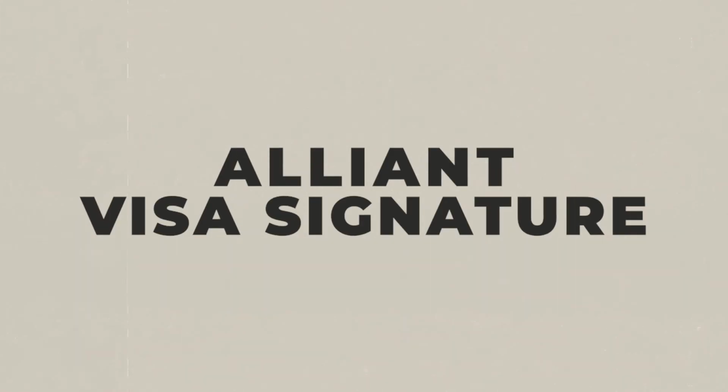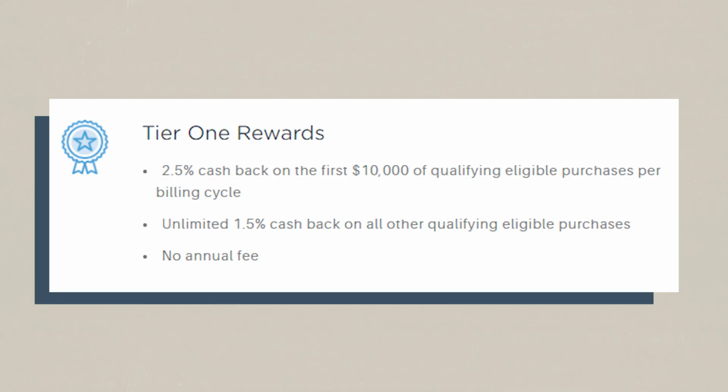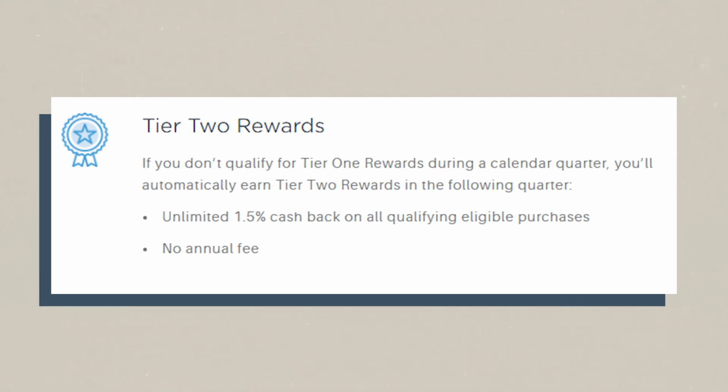The Alliant Visa Signature is offered by Alliant Credit Union. While credit unions are sometimes exclusive to certain people, anyone can become an Alliant Credit Union member. This card has two tiers of rewards. If you qualify for Tier 1 rewards, you'll get 2.5% cash back on all purchases up to $10,000 spent per month. Tier 2 rewards earn 1.5% cash back on every purchase.